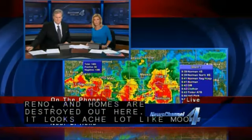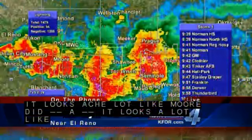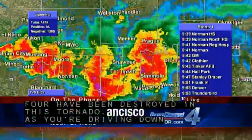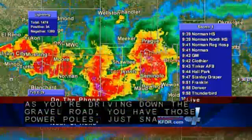We've already passed by 4 that it looks like have been destroyed in this tornado. And then as you're driving down the gravel road that is Southwest 15th Street, you have those wooden power poles just snapped in half like they were toothpicks and thrown around, and debris everywhere, power lines down everywhere.